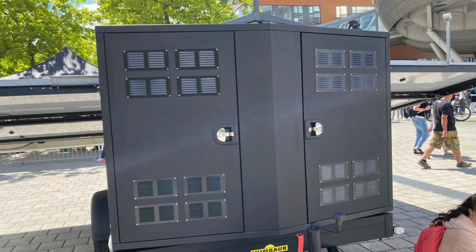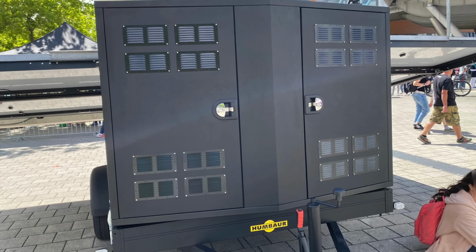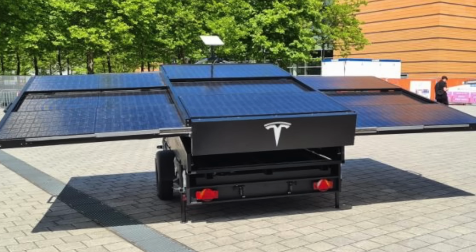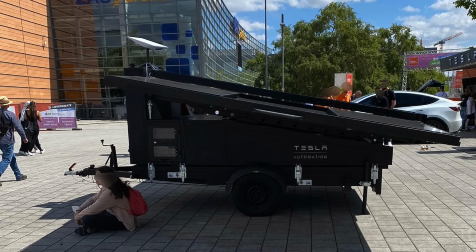Instead of this trailer generating energy and charging your vehicle as you drive, it's likely a stationary solution that you'd open up when parked for camping or other uses, but it's a very compelling option. It's also very large. If you just look at the first photo, it's tough to truly comprehend, but you can see in the other photos just how large it is.